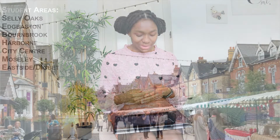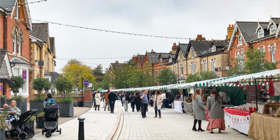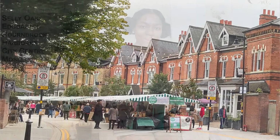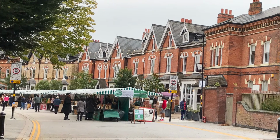Some areas popular among students, which they've selected as some of the best areas to stay as a student, are Selly Oak, Edgbaston, Bournbrook, Harborne, City Centre, mostly East Side, Digbeth. And one thing all of these areas have in common is that they have amazing restaurants, amazing pubs for meet-ups, affordable student-friendly accommodation, as well as eateries, hangouts, and all of those things young people like.